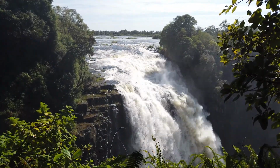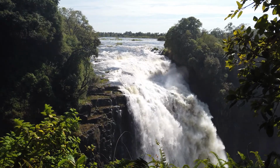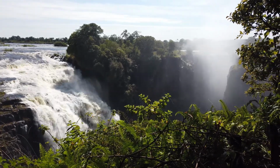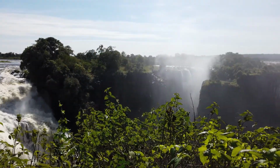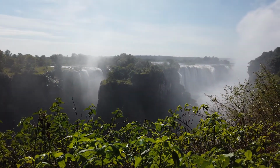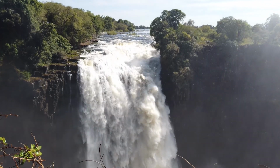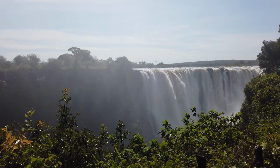So as you follow the footpath along the edge of the gorge, you get fabulous views. This is another look at the Devil's Cataract, where you can clearly see the slow flowing Zambezi before it meets the falls. As we walk towards the main falls, you get the sense the spray is getting a little heavier in the air. Time for a snap before it just gets a little too wet.